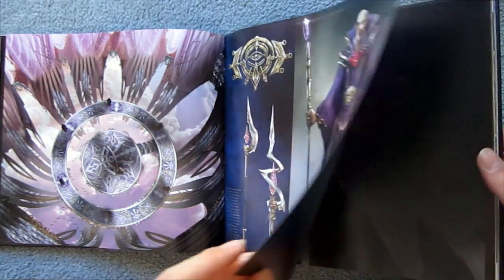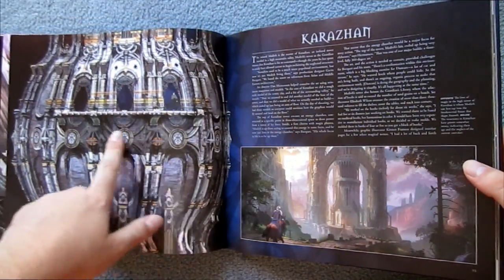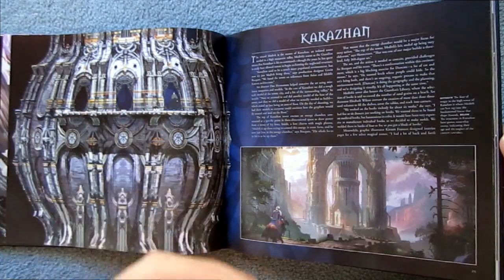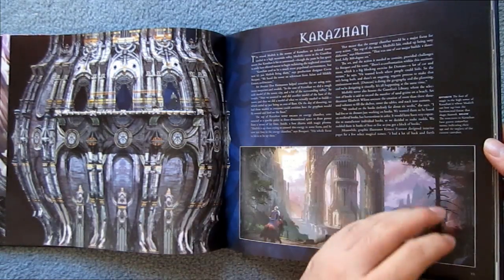All the pictures, there are no small pictures in this book. Everything is really big, really laid out really wonderfully. You can see so much detail, and just the look of the book, the design, the layout, it's great. I'm not sure if you can really see any, but the color of all this text is silver, and on the black background it looks fantastic.